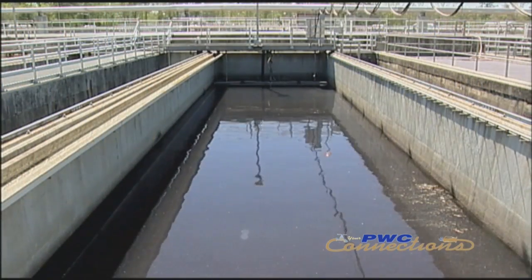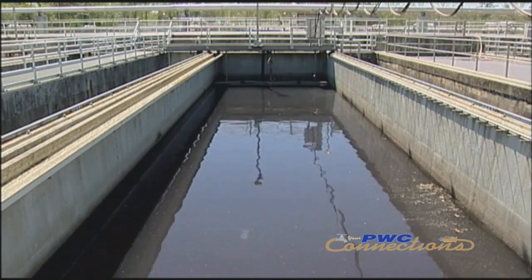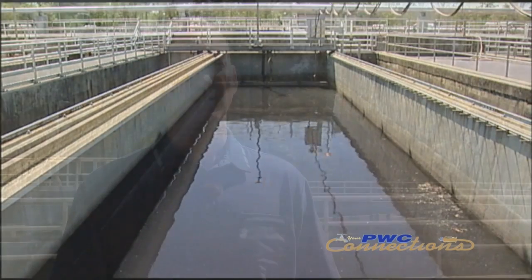After grit removal, we have a process called primary clarification, and basically similar to grit removal, we provide a calm, still environment for solids to settle out and be removed from the process. The benefit of that is it reduces the amount of treatment that we need in our next phase, which we call secondary treatment.